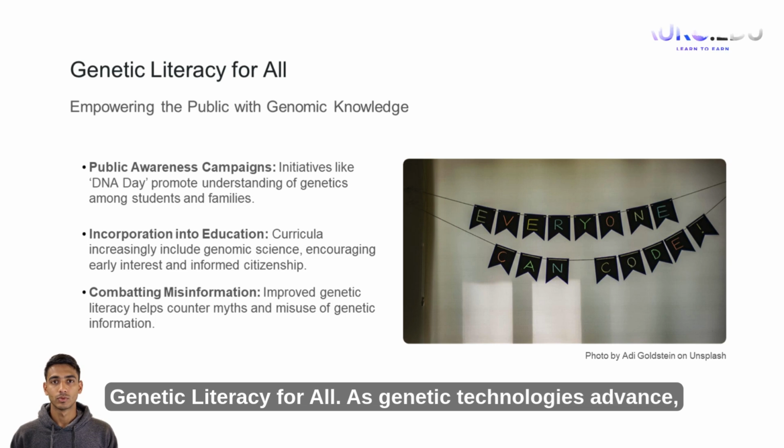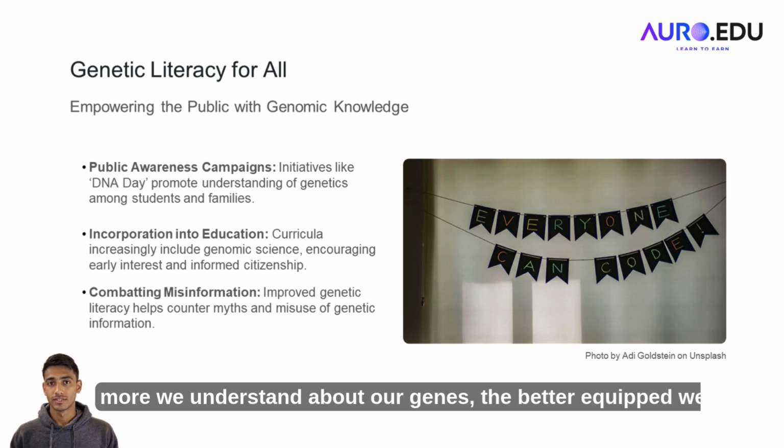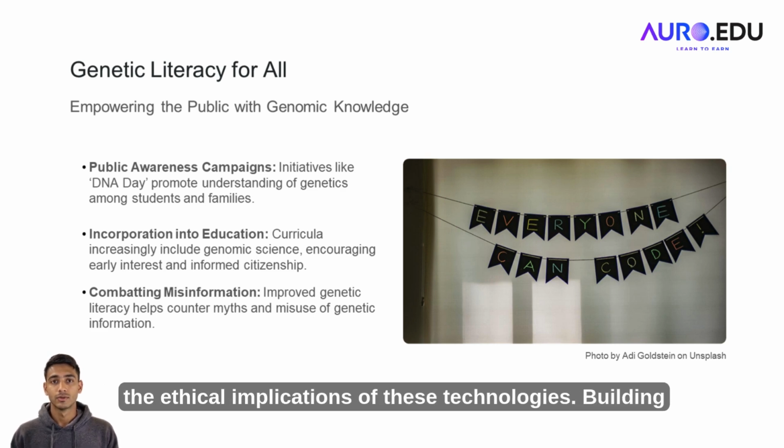Genetic literacy for all. As genetic technologies advance, genetic literacy for all becomes crucial. The more we understand about our genes, the better equipped we'll be to make informed decisions about our health, privacy, and the ethical implications of these technologies.